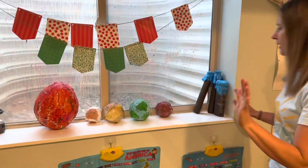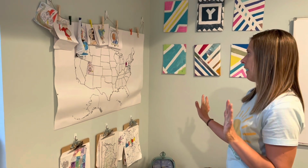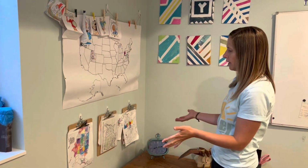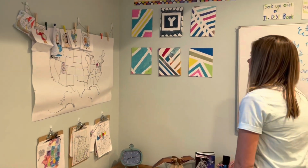We have our science, we've been learning about planets, so we have that there. Over here is our social studies or geography, and we've been learning about the United States, so the kids each have their individual maps, and that's our map.